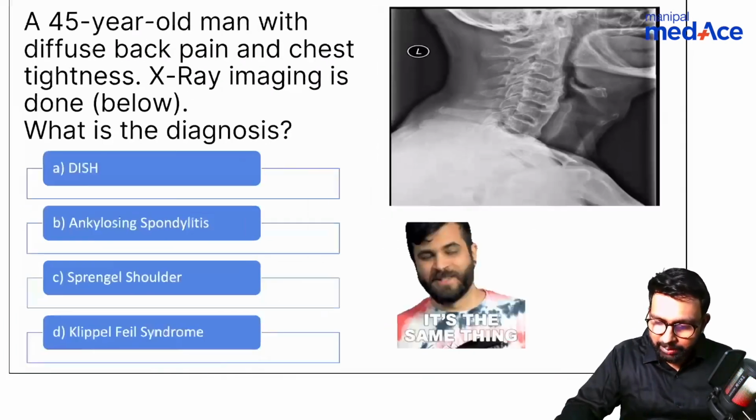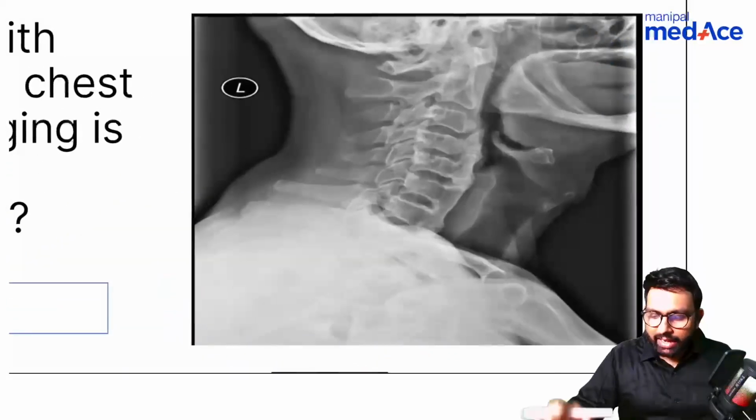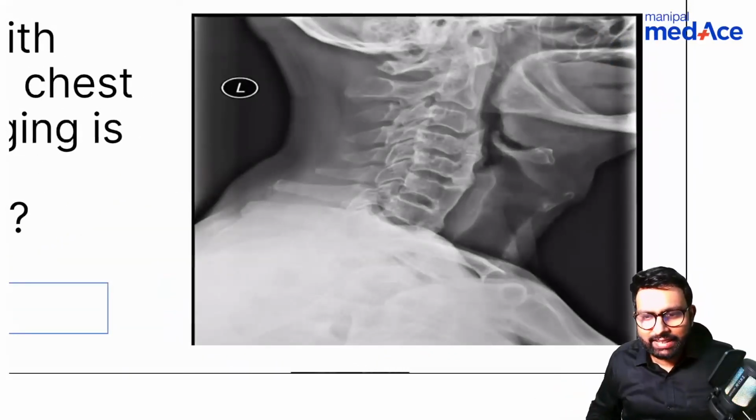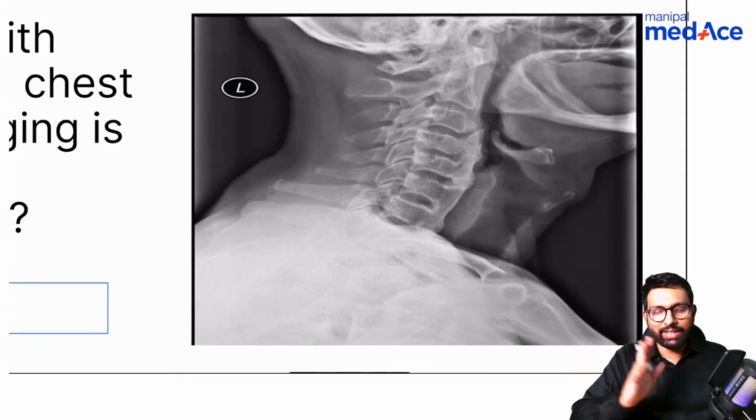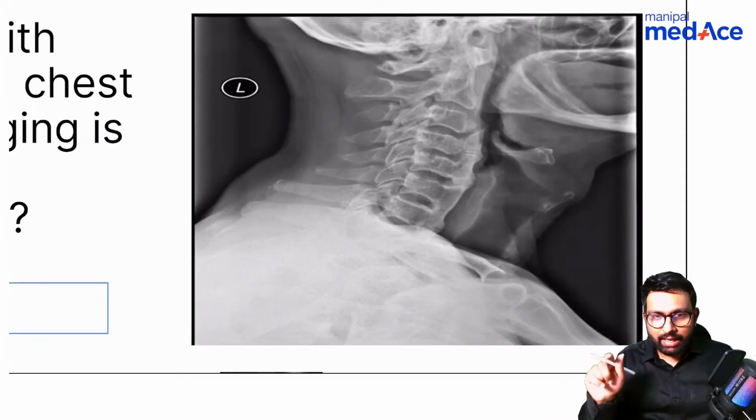Okay, Ashutosh tells me the answer is B. I'll just show you the X-ray for 5 seconds. I want all of you to see this X-ray very carefully, because the diagnosis is based on the X-ray. Clinical features are not going to help you get the diagnosis. The X-ray is going to help you get the diagnosis here.